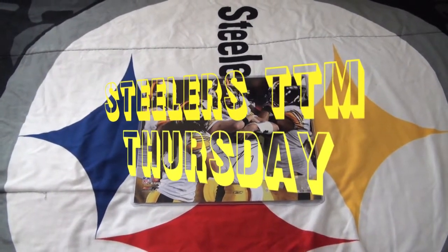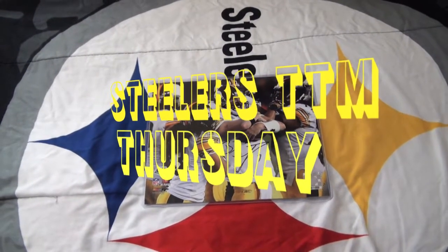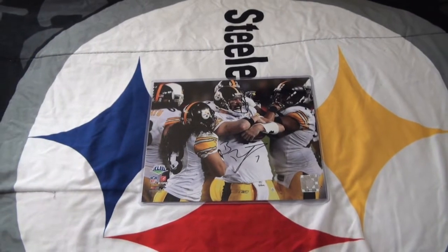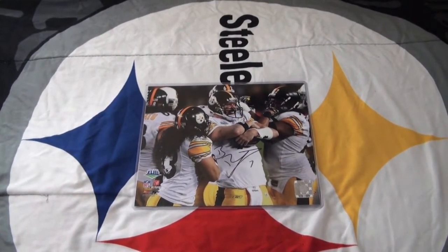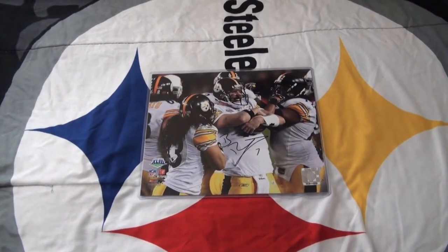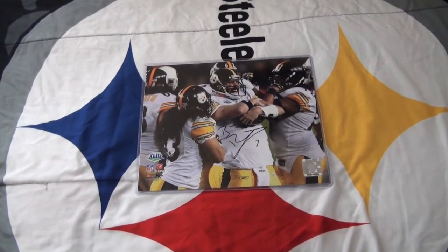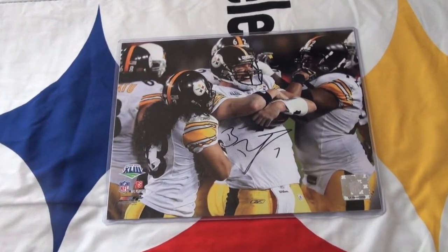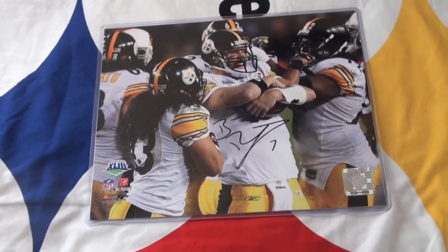We're back with another TTM Thursday. I hope everybody is having a great Thursday and having a bunch of TTM successes. We have another great TTM success for you today. This is future Hall of Fame quarterback, Big Ben Roethlisberger, who signed this nice Super Bowl 43 photo.